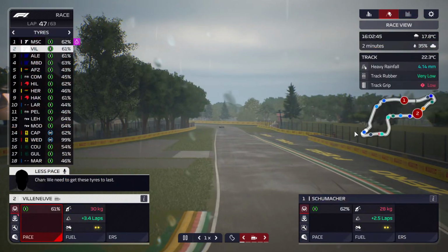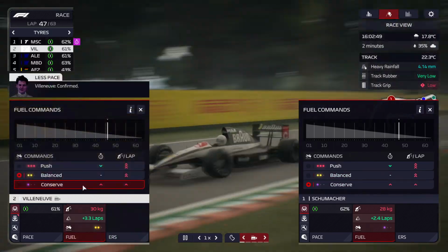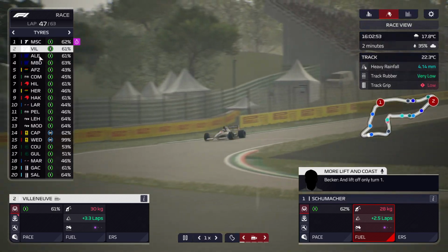We need to get these tyres to last. And lift off only turn 1.